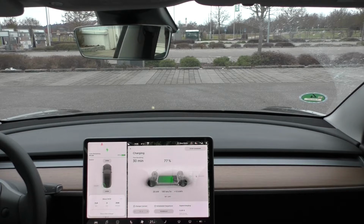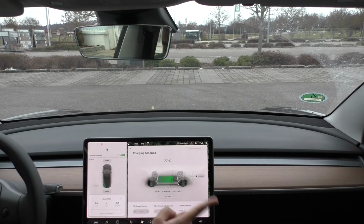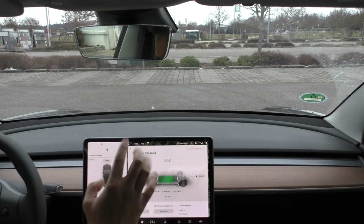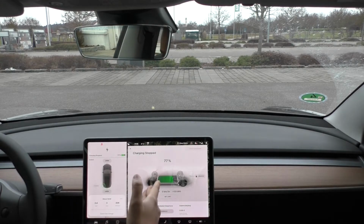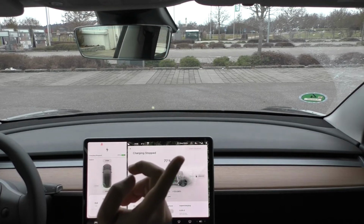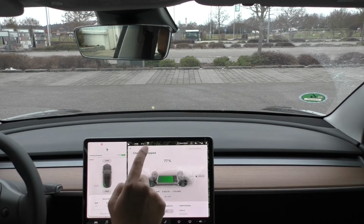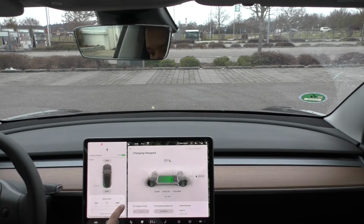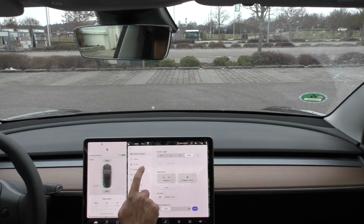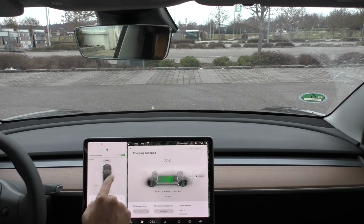Alright, I am at 77%, so I think I will stop the charge and start driving. 77% because I started with 77% from Munich, so it's an easy calculation to do if I start with 77% from here. I think I arrived at 61 or 62% last time, and now I will see how much energy I consume with this one. So I reset the trip meter, make sure that the driving mode is selected to standard. I will just have to plug out now, and then we start driving.